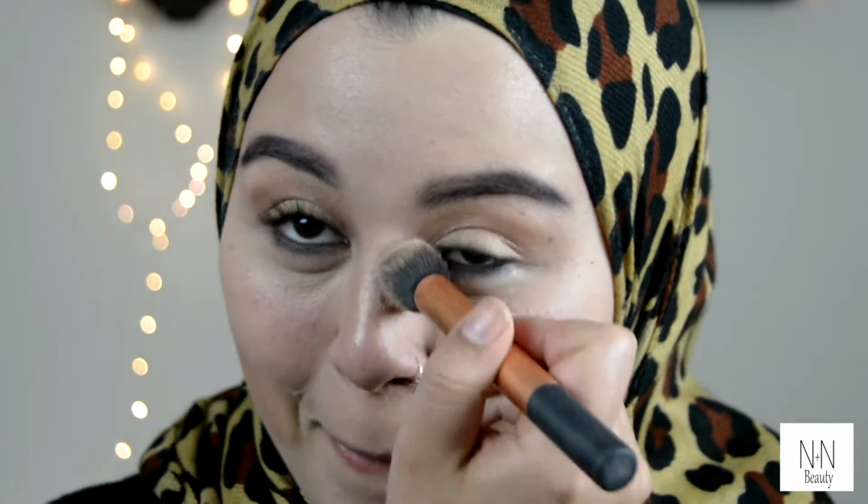Normally I like to do the sides of my nose, my cheeks, my forehead, and my chin, and of course when I'm not wearing hijab I will also run it down my neck. Obviously, for every day I don't like cream contour because that's way too much work and I don't have time, but I still want to look like I have some structure in my face. So that's why I do that.